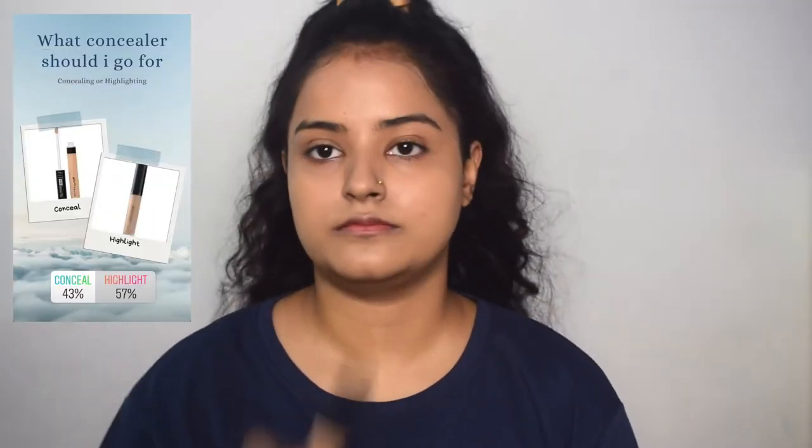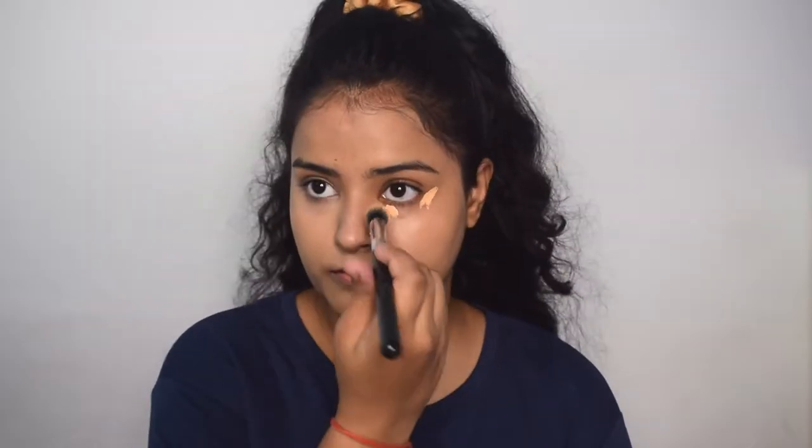Now for the concealer, you chose a highlighting concealer, so I will be using the e.l.f. Camo concealer and I will be applying it under my eyes and blending it really quick because this concealer tends to dry up really quickly. So I will be blending it in portions. I will apply it under the eyes for highlighting my under eyes. And now the same concealer I will apply to conceal a little bit of spots and also to enhance my contour line. And again I will be blending it using my concealer brush itself.